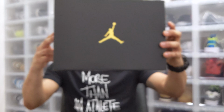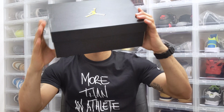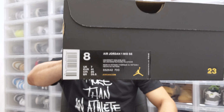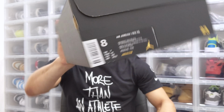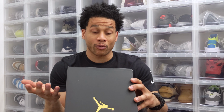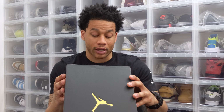So they come in a very familiar retro box, all black, Jumpman logo in gold. Around it, 23 on the side, and then you have your color code and your price. I went a size 8. That's what I do in Jordan 1s. I go down a half size. They fit perfectly fine for me. I got a wide foot. But your color code is University Gold, Black, and Noir. Retail is $120, so you save $40 compared to the OGs.